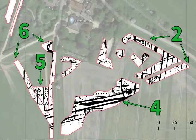So the earliest feature on site is the potential Bronze Age barrow we've got at the bottom of Trench 2. Now, what's making us think that this is potentially Bronze Age is mainly its morphology. So it's a ring ditch, which is very V-shaped, and we think it may have had a bank on the inside. We're telling this because of the way that it has filled up, the slump is coming from the inside of the ditch, meaning that there could possibly be a bank.